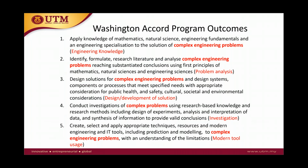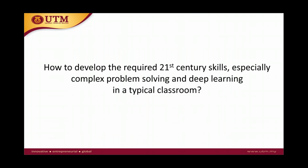Now, if you look at the Washington Accord program outcomes, you see the words complex engineering problems, complex engineering activities popping out again everywhere. That's just half of it. If you look at the other half, there's also more. And so the question that we have now is, how do we develop the required 21st century skills, especially skills like complex problem solving and also deep learning in a typical classroom? Because no doubt there are ways to develop this, but sometimes the cost is quite high. So how can we do it, at least as a start, in our own typical classroom setting?